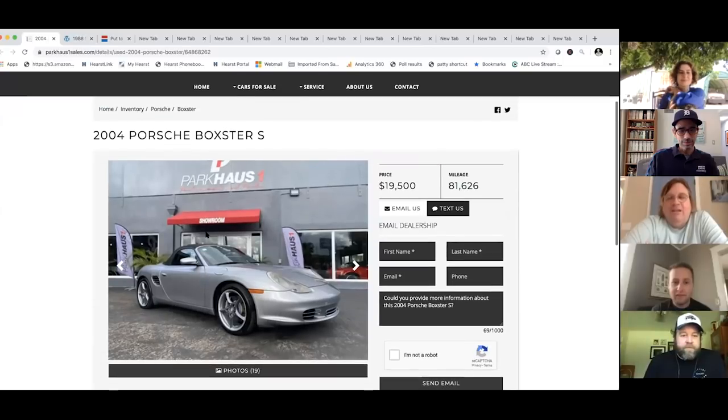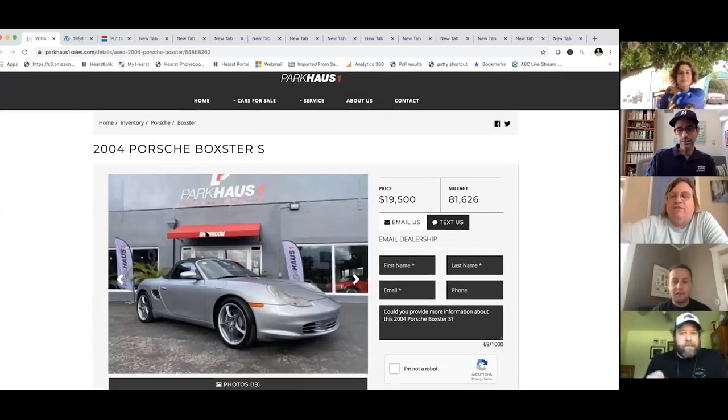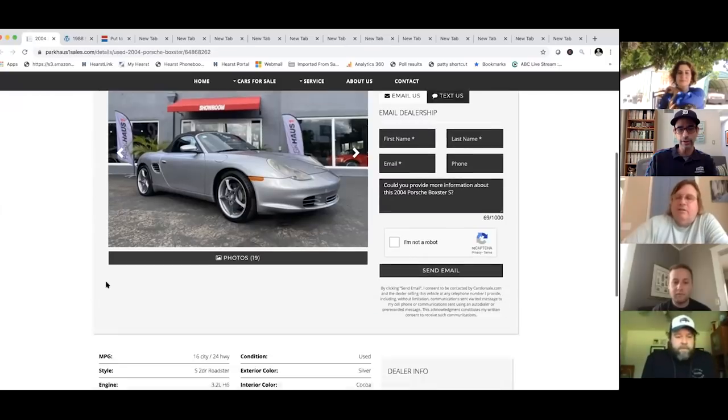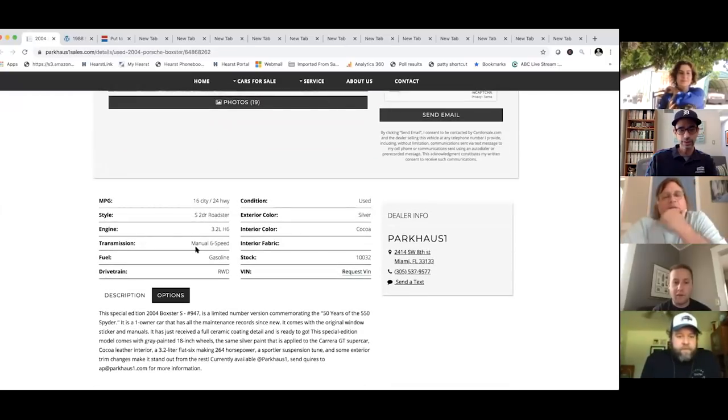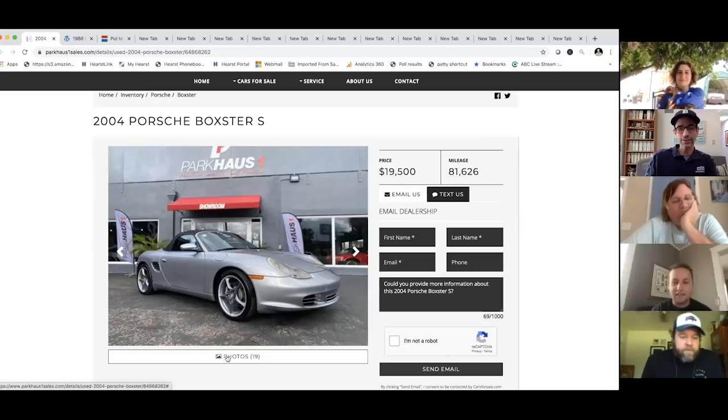What's in the Boxster S of this generation? Is that still the 2.7? No, it's a 3.2 liter. 3.2, yeah, 255, I think, or 256 horsepower. So they're legitimately quick. And it's a manual. It's just brown, kind of subtly cool. It doesn't stand out. It's not going to attract a ton of attention. But Porsche people know that car, Joey, for sure.